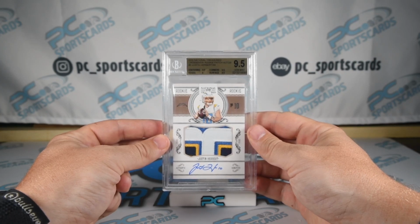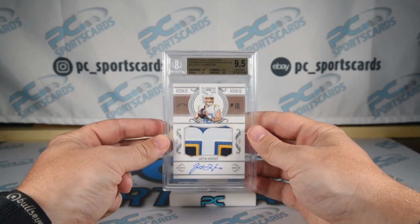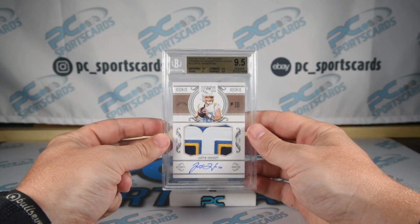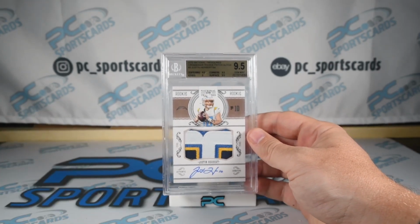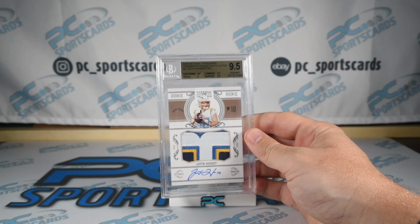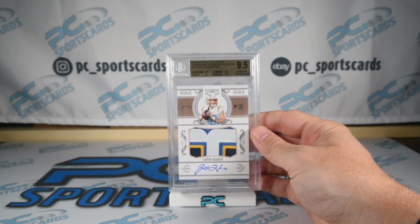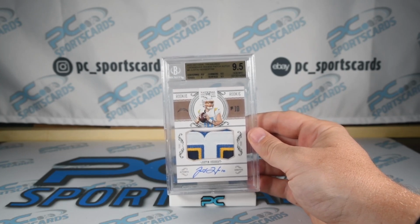Just a great card, number 1, great investment piece, and they drafted offensive linemen, so his numbers should go up, and that team should really, really compete with him at the helm starting from the season. So number 1. Justin Herbert, RPA, number 1.